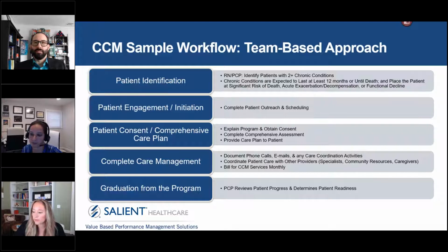Okay, thank you, Maria. So what I'm going to do now is discuss a CCM sample workflow. And in order to demonstrate how this is a team-based approach, I'm going to make this a team-based slide.